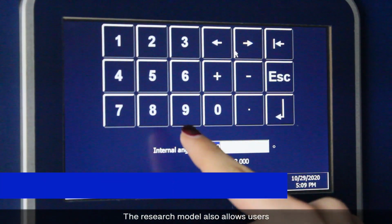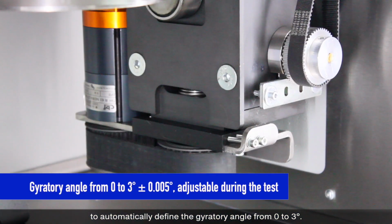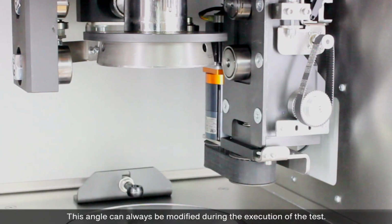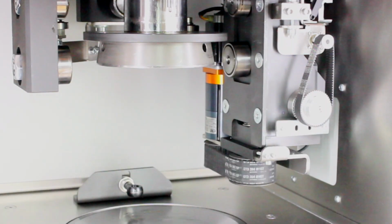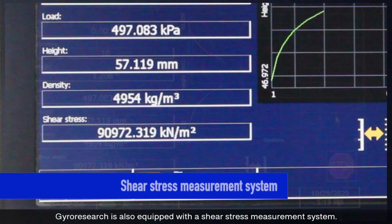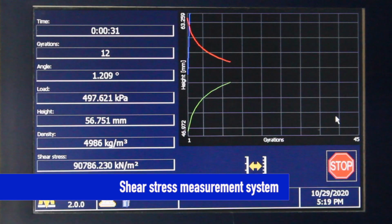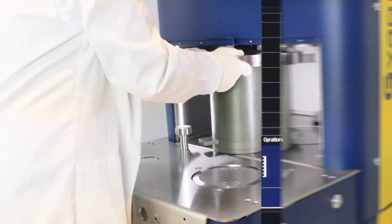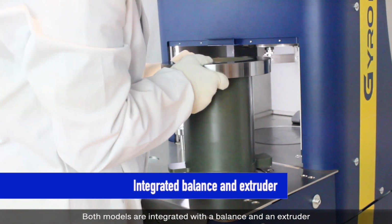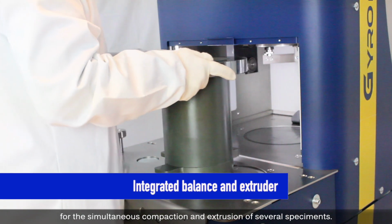The research model also allows users to automatically define the gyratory angle from 0 to 3 degrees. This angle can always be modified during the execution of the test. GyroResearch is also equipped with a shear stress measurement system. Both models are integrated with a balance and an extruder for the simultaneous compaction and extrusion of several specimens.